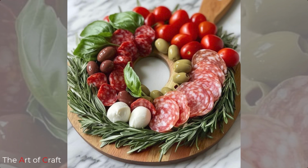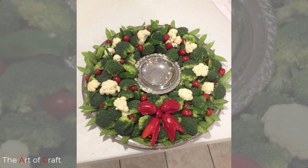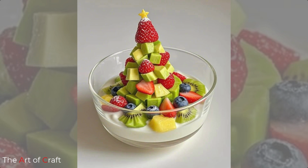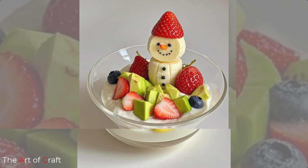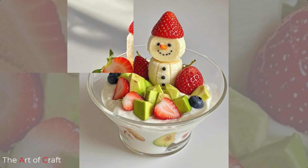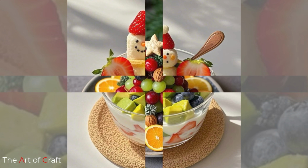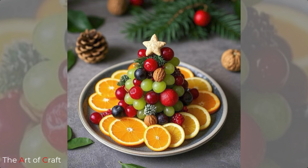Next up, let's do cookies, a Christmas staple. Transform plain sugar cookies into edible works of art. Use green icing to create Christmas trees, white icing for snowflakes, and red for candy canes. Add edible glitter and tiny sugar pearls for a touch of sparkle. It is a fun activity you can do with kids too.